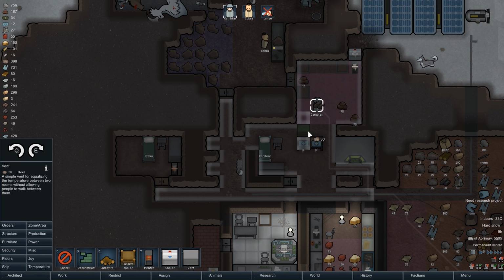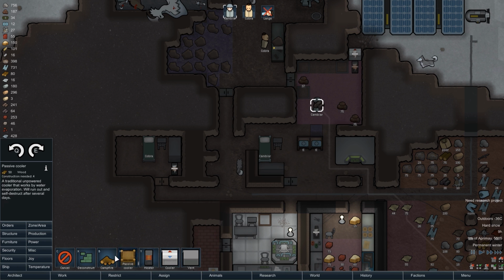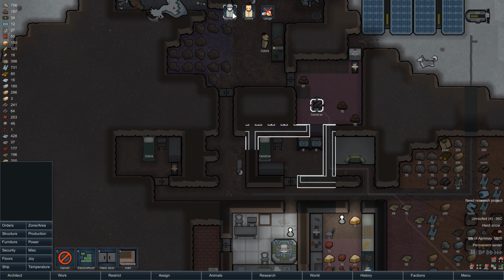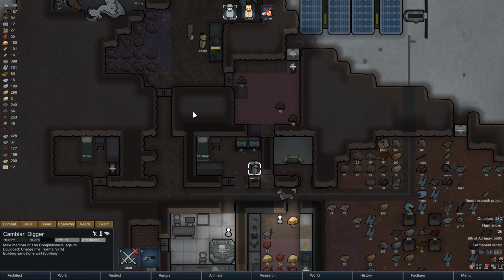With the wall removed, we can now also install a vent, which will equalize the temperatures between the husky stables and Cambiar's bedroom. Ideally, that lets us use the cooler to cool down both rooms simultaneously, although once again we'll have to see whether or not one cooler is powerful enough for that. The new walls as well as the vent itself are quickly built, and around midday Cambiar's bedroom has been significantly improved.